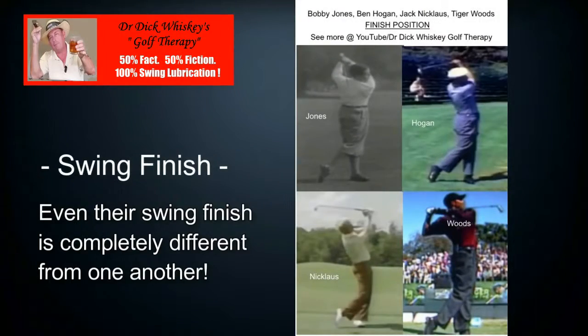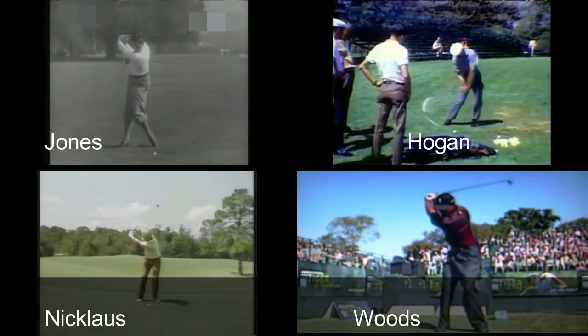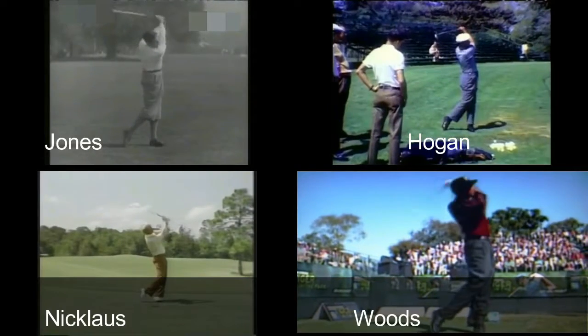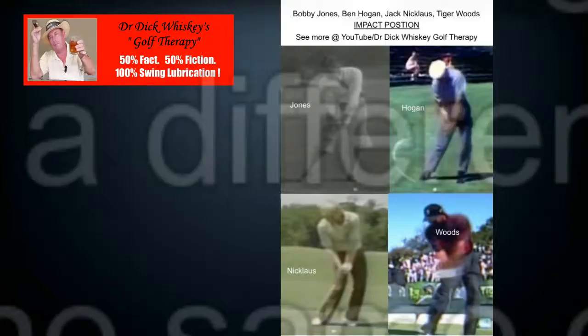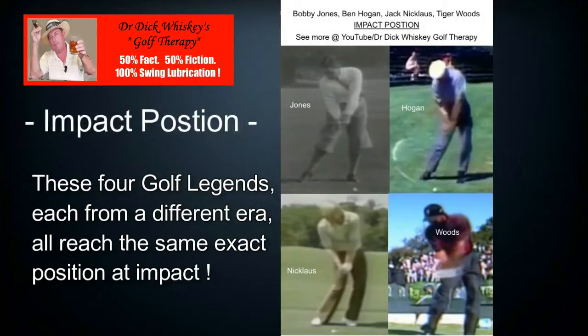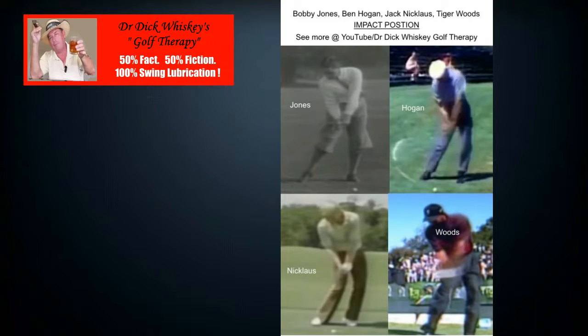Check out the way they finish their swing. This is really different. Each of them. Bobby Jones is almost wrapped around himself. But the most important secret they all share is impact position. We got 4 different golf legends from 4 different eras with 4 completely different swings, and they all reach the same exact position at impact. How can this be? I don't understand, but I think it's important.